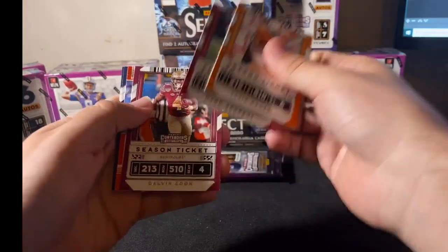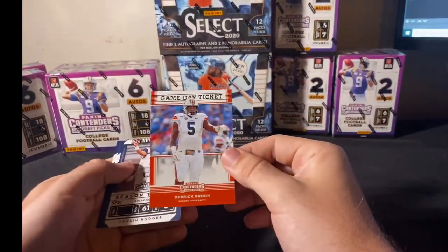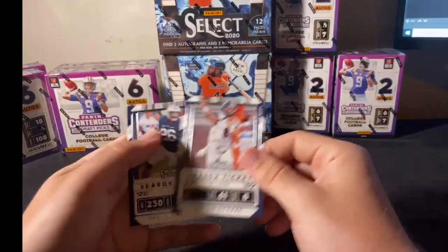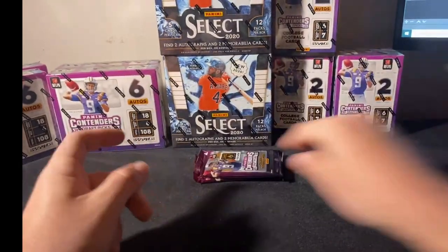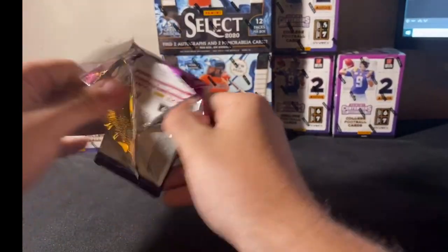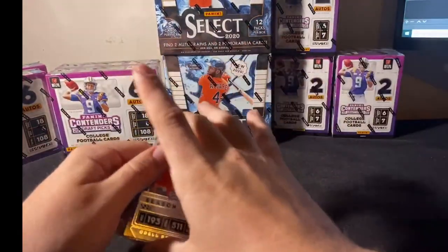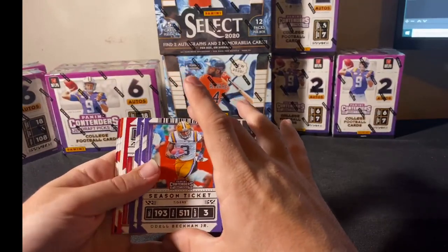Alvin, Mark, Dalvin Cook. Ooh, this is a nice one. A Derek Brown game day ticket. Hodges, Saquon. Yeah, that's a toss-up. He just does have some amazing talent, though. Yeah, Swift is a beast, too.